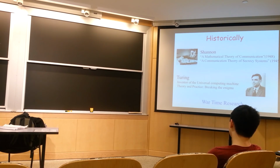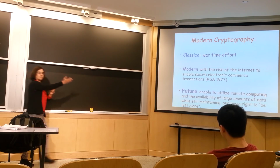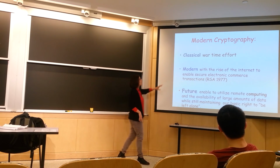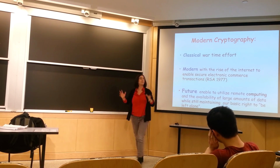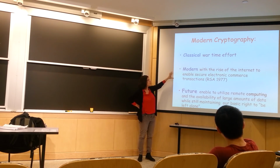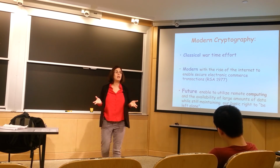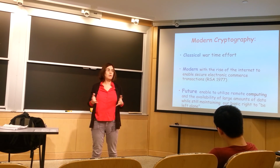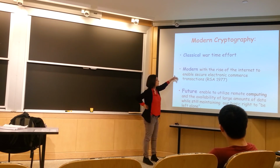And this is one place where modern cryptography, the subject of this course and all the courses that you see at MIT, differs. Classical cryptography, up to the middle of last century, was really a wartime effort where you were thinking about military applications. Modern cryptography really comes into play with the rise of the internet, with the understanding that people are going to be able to communicate with each other, and in fact, it's the enabler of secure electronic commerce.